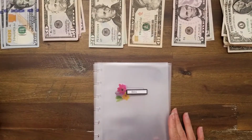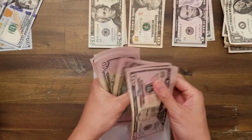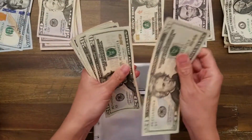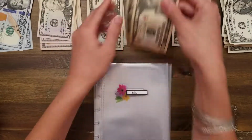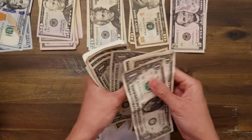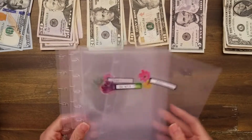Let me go ahead and count the cash, so that way we'll know how much we're going to be stuffing today. We'll start with the hundreds. 100, 200, 300, 400, 500, 600, 700, 800, 900, 1,000, 150, 170, 190, 210, 230, 250, 270, 290, 310, 320, 330, 340, 345, 346, 347, 348, 349, 350, 351, 352, 353, 354, 355, 356, 357, 358, 359. So $1,359.